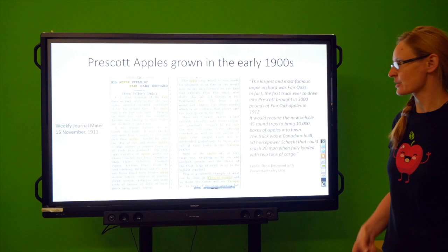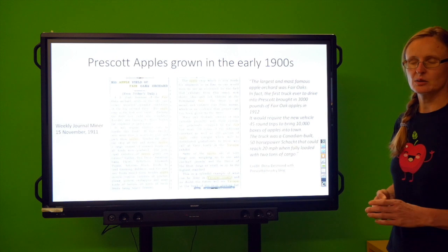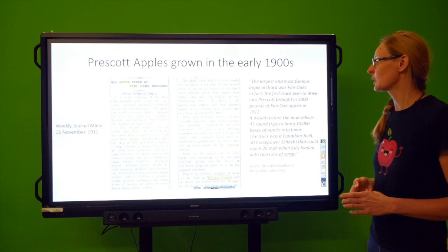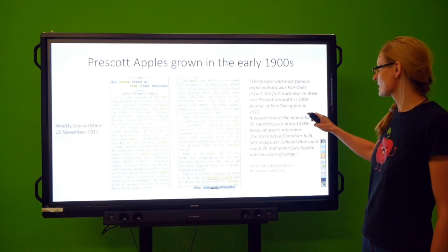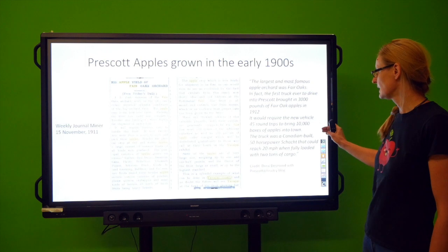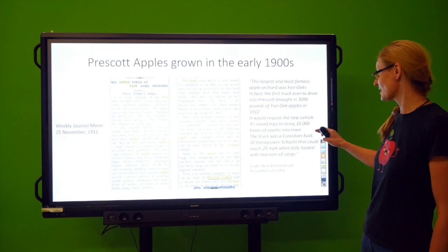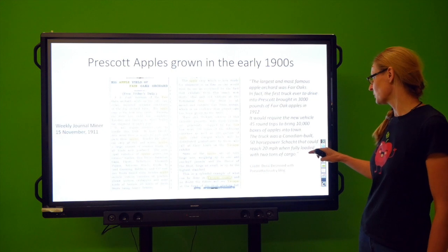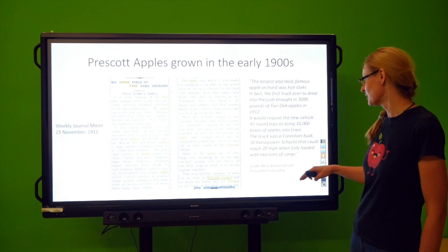So one of the biggest orchards that had over 5,000 apple trees, said to be the biggest in Arizona, was grown here near Prescott. It's a Fair Oaks orchard. In fact, the first truck ever to drive into Prescott brought in 3,000 pounds of Fair Oak apples in 1912. It would require the new vehicle 45 round trips to bring 10,000 boxes of apples into town. The truck was a Canadian-built 50 horsepower shaft that could reach 20 miles per hour when fully loaded with 2 tons of cargo.